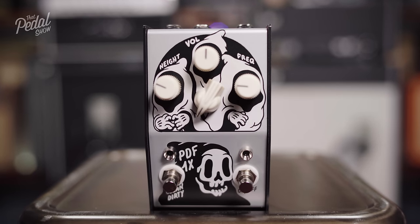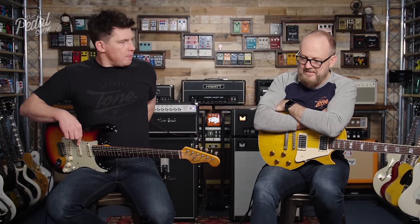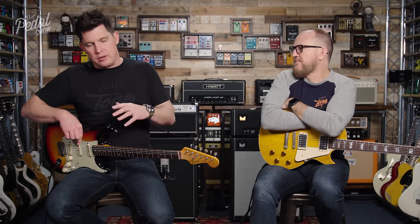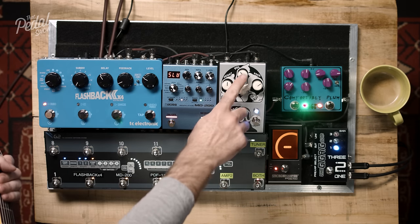Hello, Luke and Keith at Stone Deaf. British company. This pedal's famous because Josh Homme used it, the first iteration thereof. Okay. And it is a distortion overdrive, but the thing about it is the way it affects the mid-range. Yes. As far as I understand. Yes, so it has the parametric EQ. Okay, so the four knobs on top.